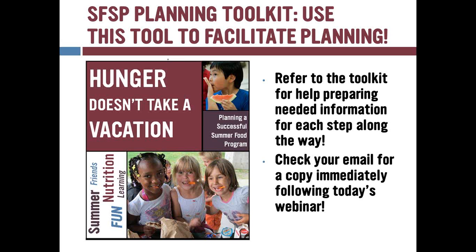We know the budget is really important, and what this allows you to do is to estimate your associated meal costs and program costs and to compare those to the reimbursement. And, you know, Nancy, we want this program to work for folks, and we also want them to know how it's going to play out over the course of the summer.